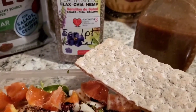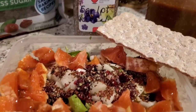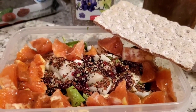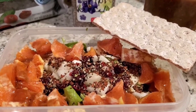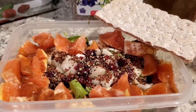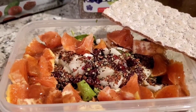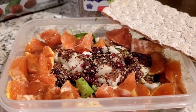I have some of my homemade dressing there. That is a balsamic Dijon mustard vinaigrette that I made. And that's 5 calories for 2 tablespoons, 0 points. Then I have a Wasa cracker. This is the Rye Light style, which is 20 calories and 0 points on Weight Watchers. And altogether, this snack is going to be 148 calories, 2 Weight Watchers points. The Craisins is 1 point, and the seeds is 1 point, making 2, and 5.3 grams of protein.